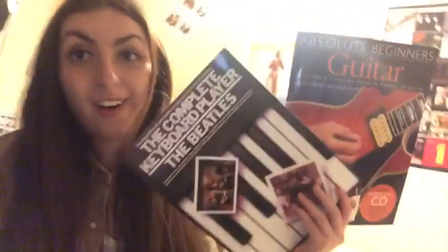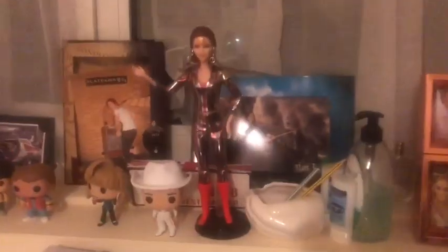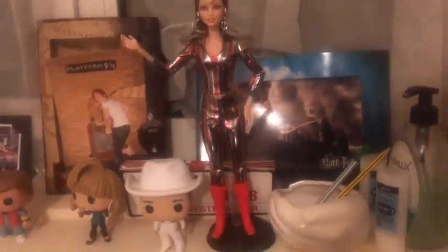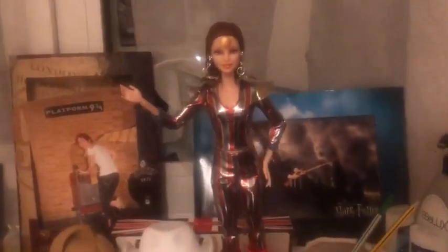It's like the first time I took an artist seriously and wanted to know about their life and read about their music. So I'm really happy that I still have this and I look back on it from time to time. My DVD of Help, guitar and keyboard books, Elton John biography that I have not had the chance to read yet. Over here we've got my awesome Barbie as David Bowie as Ziggy Stardust doll. Just a really cool collector's item to have.